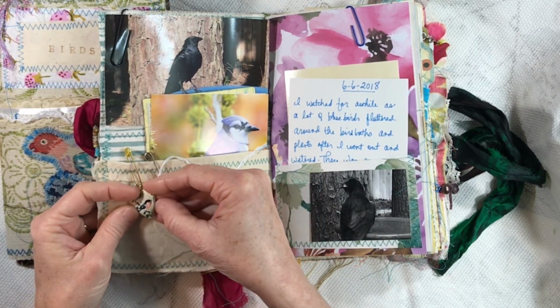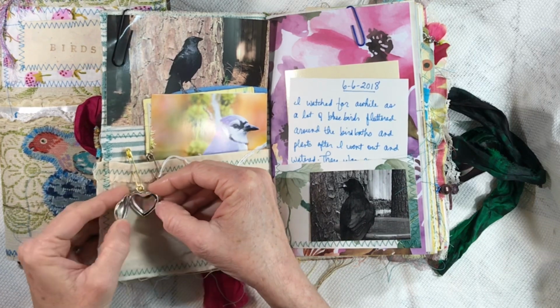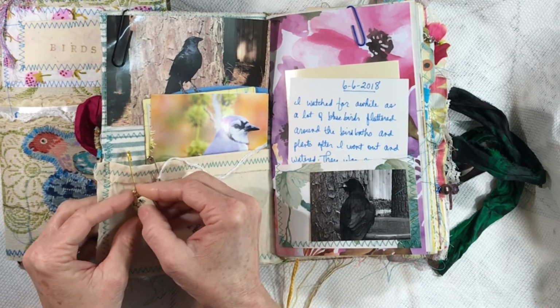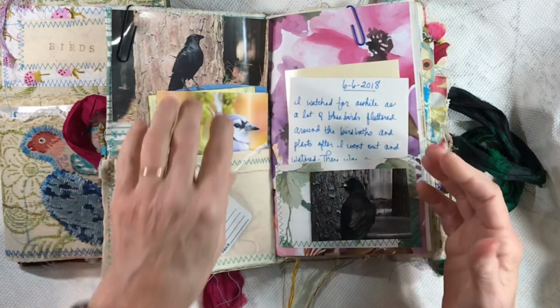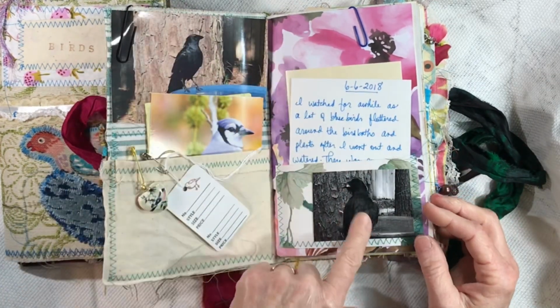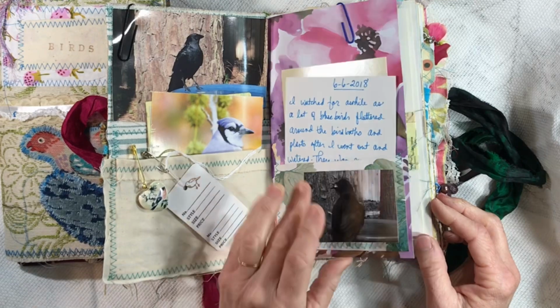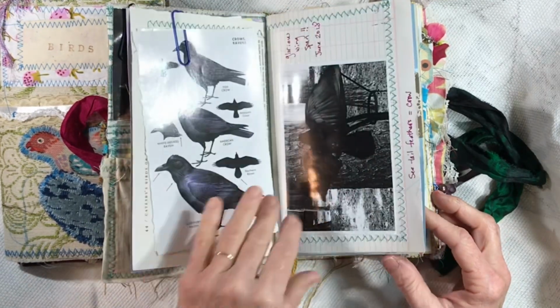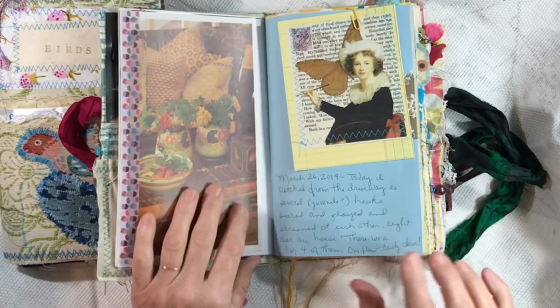And I've got to get a picture in here. I'm not sure what I want to put in there. I think it might need to be a picture of a bird. But I've just added pictures of like the crows that come to the yard and special things. Every so often I will put a little note in. I added a note yesterday.